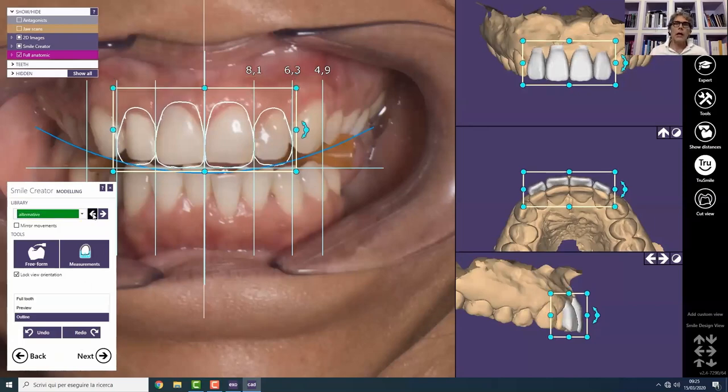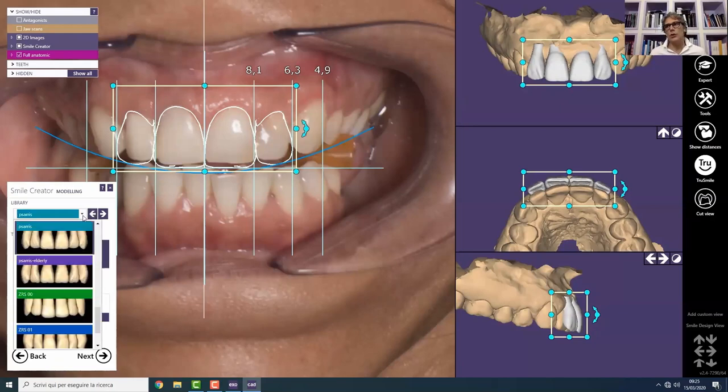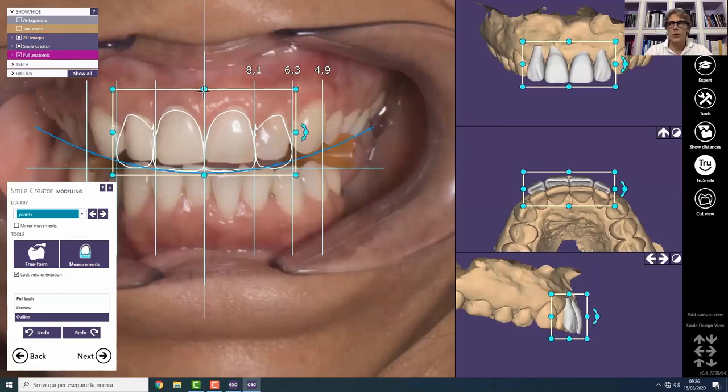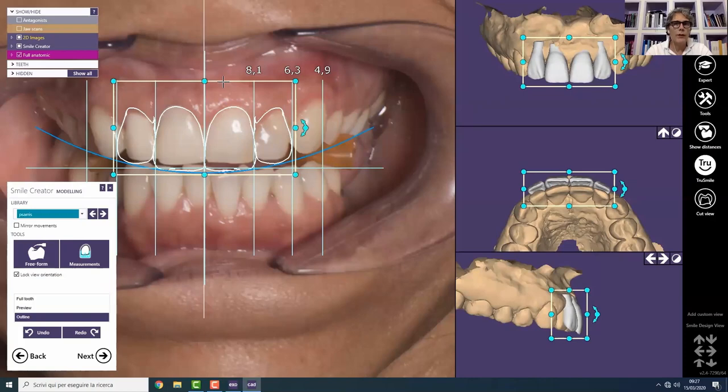I can modify a lot of things from the original morphology, the proposal that the software showed me. After that, I can modify by stretching the shape or increasing the size of each tooth and positioning it, as you can see from this video, for all the frontal teeth that I have to modify directly on the pictures of the patient. On the right side of this video, you can see in a two-dimensional way the volume of the wax that I have to add to the original virtual model of the patient in order to modify the morphology of the teeth that I have to treat.